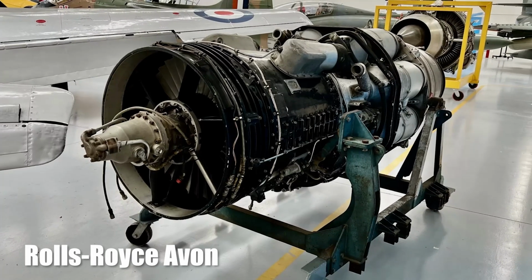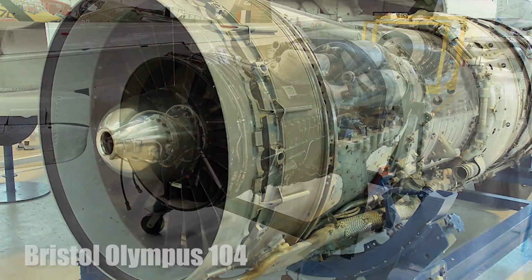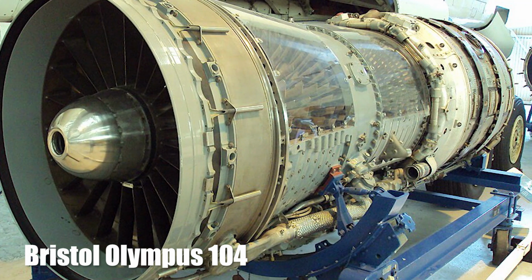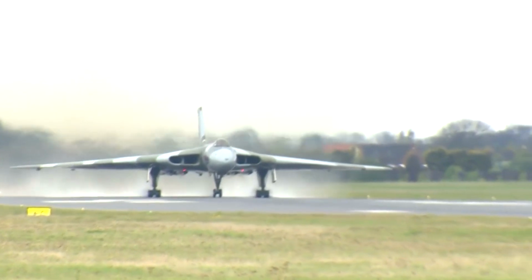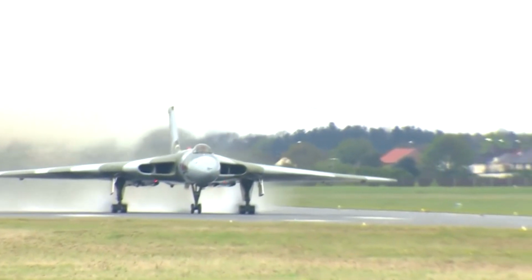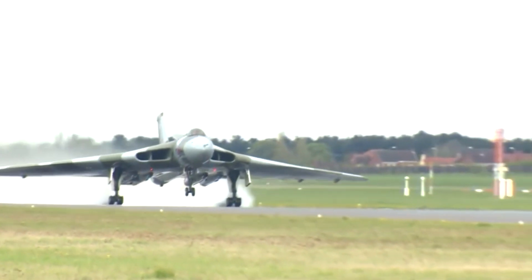Initially, the Vulcan was designed with Rolls-Royce Avon engines, but the decision was later made to switch to the more powerful Bristol Olympus 104 engines. Each of the 4 engines was capable of producing 13,500 pounds of static thrust. Later variants were capable of achieving up to 20,000 pounds of thrust each.